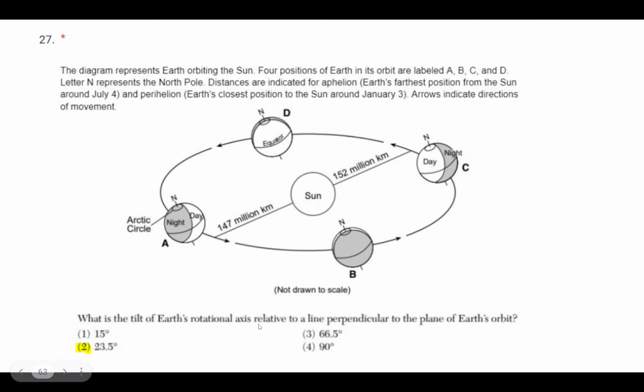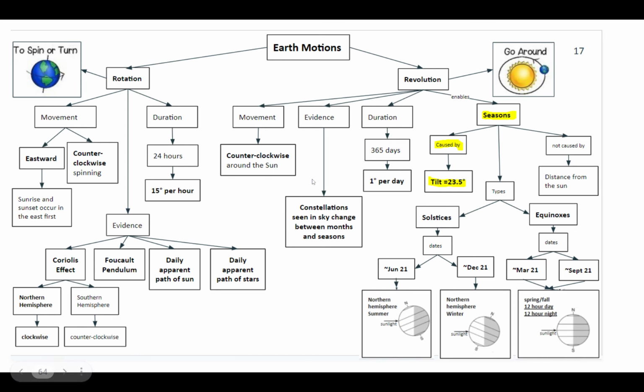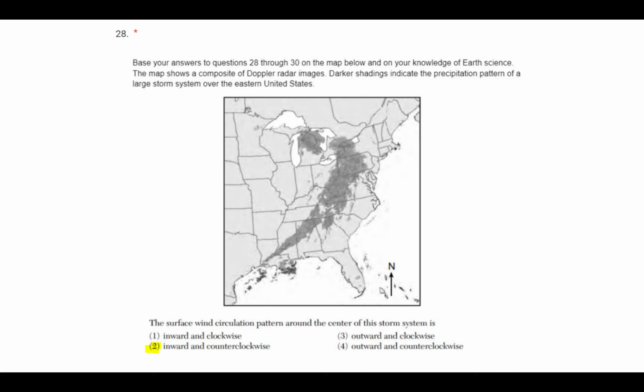27. What is the tilt of the Earth's rotational axis relative to the line perpendicular to the plane of the Earth's orbit? The answer is 23.5 degrees. So that's just asking for the tilt of the Earth. And if you go to your Regents Review packet, page 17, seasons are caused by the tilt of the Earth of 23.5 degrees.